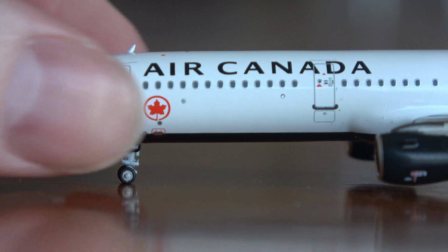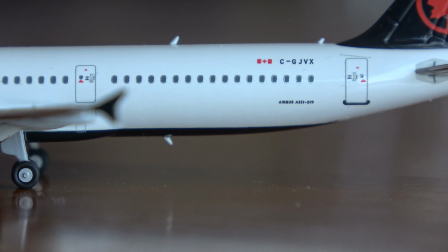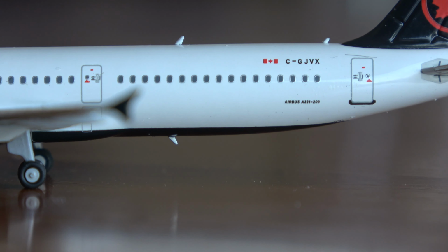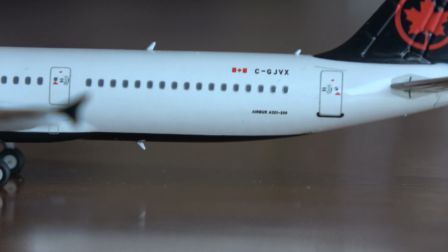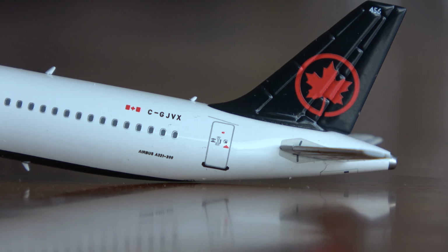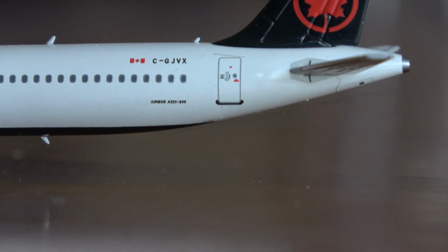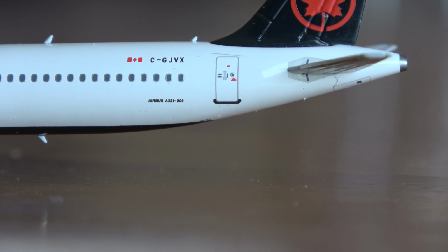You can see antennas. One up front, two in the back, one underneath. Really nice detail overall. Maybe it looks like the window line kind of drops here a little bit. I don't know. But yeah, it says Airbus 321, and then we got the registration and the tail with the Canadian maple leaf logo that they're now using, and the parcel registration there. Really nice. Registration of this bird is Charlie Golf Juliet Victor X-Ray.